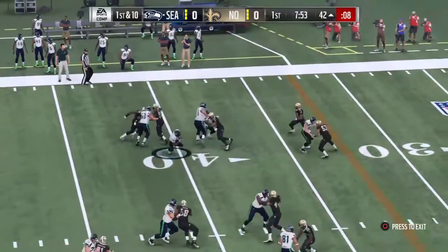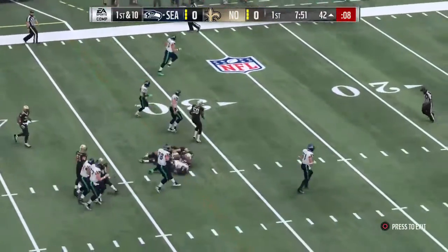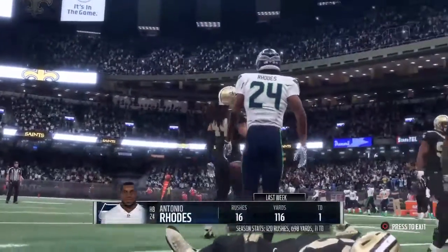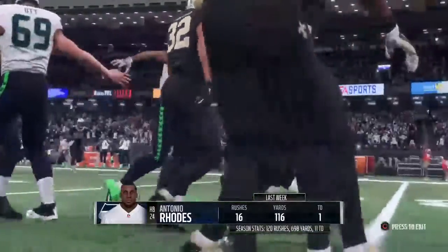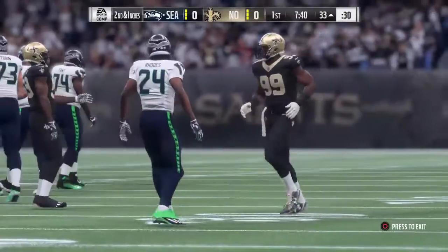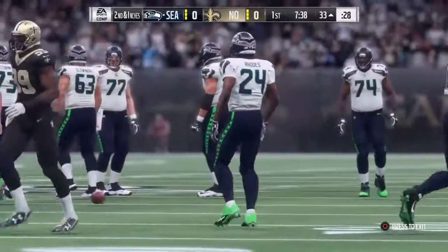Handoff as they run the counter play. And a pretty little juke move there on a nice game. The numbers for him from a week ago: 16 carries, 116 yards.